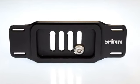We wanted to have the SPINN cam plate checked by a successful professional, so we gave it to the New York top photographer Peter Luders. What made us very happy was the fact that Peter worked with the camera plate after seconds, as if he had never used another carrying system before.